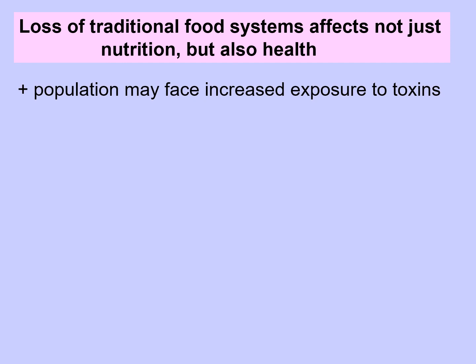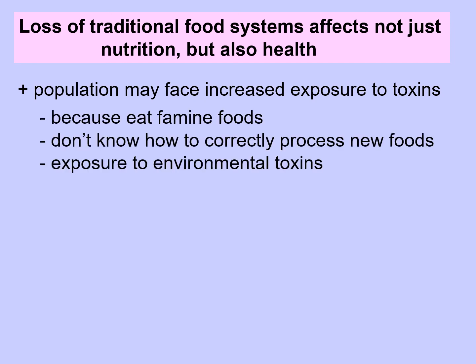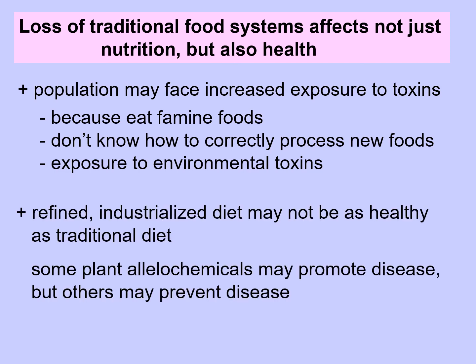The population may face increased exposure to toxins because they might have to eat famine foods, which, as you know, might have more allelochemicals in them. Or they don't know how to correctly process the new foods in the new system that they've got after the loss of their traditional food system. Or they may be exposed to environmental toxins. And the refined, industrialized diet may not be as healthy as the traditional diet. And we'll talk more about this on Friday. Some plant allelochemicals may promote disease, although others may prevent disease.